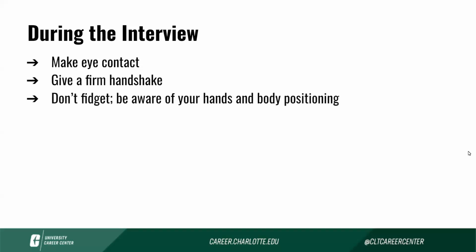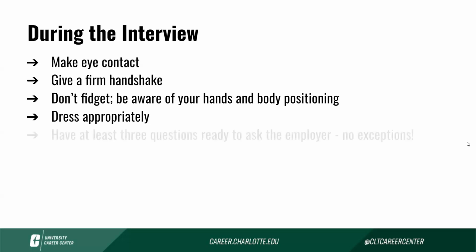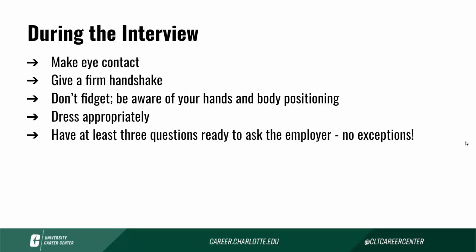Don't be fidgety. You want to make sure that you are aware of your hands and your body positioning. Maybe you're a little nervous. I do understand that because it's a new environment, new space, people you don't know, but we want to make sure that we are not fidgeting and we are aware of where our hands and our body are positioned throughout the time of that interview. Again, dress for success, know the environment, make sure that you are dressed accordingly and you are prepared for that interview. Most importantly, have at least 3 questions ready for the employer.